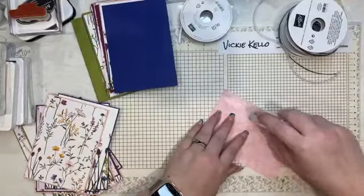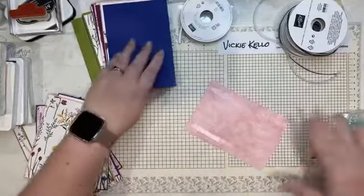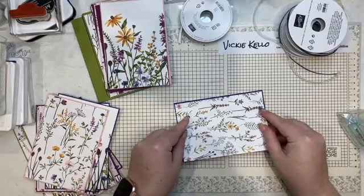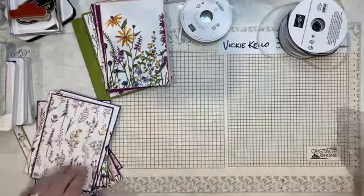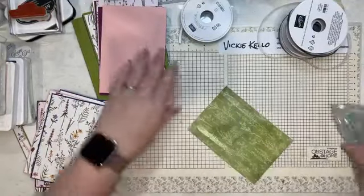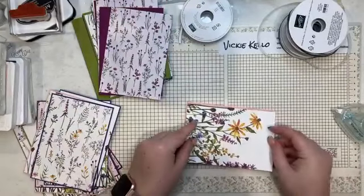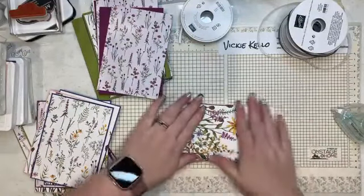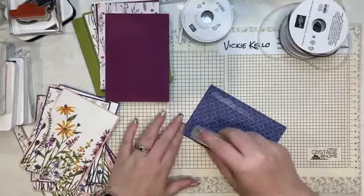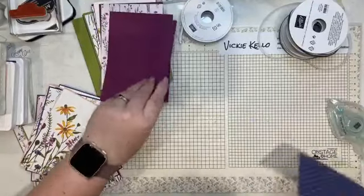I know some people struggle to cut the paper, and especially when it's so pretty. But sometimes I find when the pattern is a bit busy like this, it's a bit hard to make a card, because you're looking at it going, oh, that's really busy. But this paper is really pretty, and cutting it down makes it quite easy.